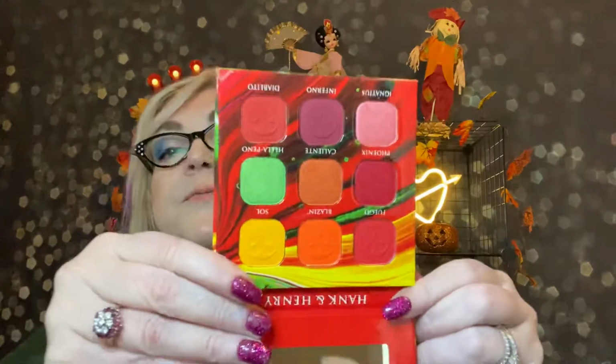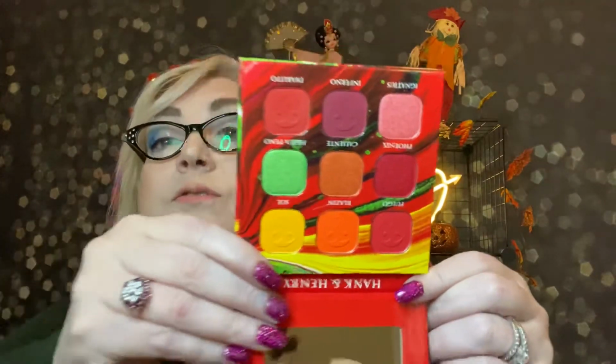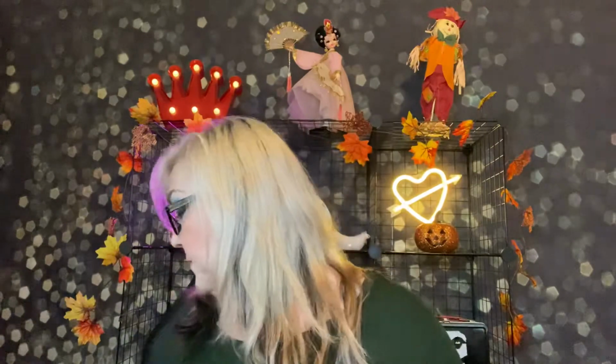Next up, from Boxy Pop-Up or Boxy Add Ons, I got the Hank and Henry Fuego palette because my friend Jeannie from Unfiltered 50s swears by this formula, and it is gorgeous, and I can't wait to try that out. So I'm going to put that in my try-out pile.